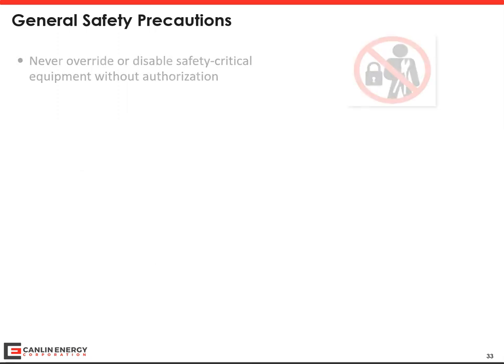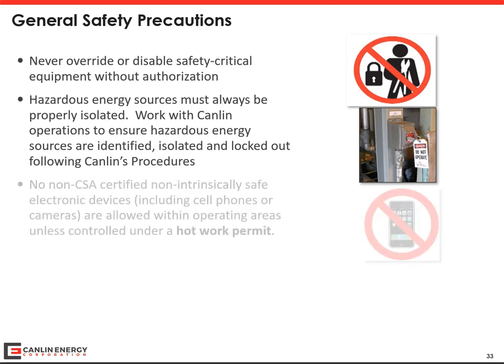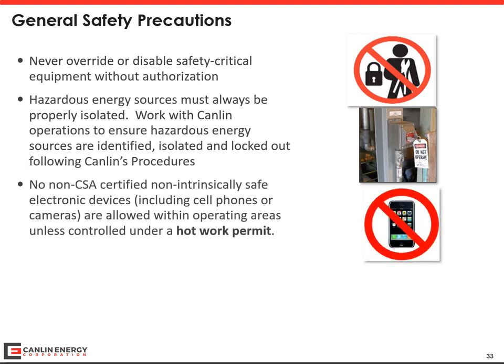General safety precautions. Never override or disable safety critical equipment without authorization. Hazardous energy sources must always be properly isolated. Work with Canlin operations to ensure hazardous energy sources are identified, isolated, and locked out following Canlin's procedures. No non-CSA certified, non-intrinsically safe electronic devices, including cell phones or cameras, are allowed within operating areas unless controlled under a hot work permit.